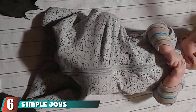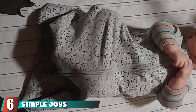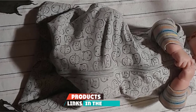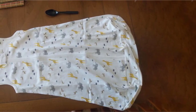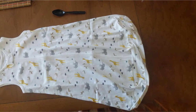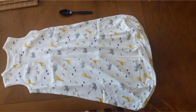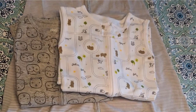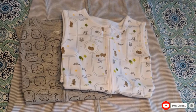The number 6 position is dominated by Simple Joys by Carter's Unisex Baby's Cotton Sleeveless Sleep and Wearable Blanket. A bestseller at a more budget-friendly price, it's no wonder parents gravitate toward this arms-out sleep sack from Carter's. The ankle-to-neck zipper will make your job even easier, and who can resist the whimsical patterns? Even better, you'll get a set of 3 sleep sacks for less than what many competitors charge for just one. But the affordability doesn't mean you miss out on quality.